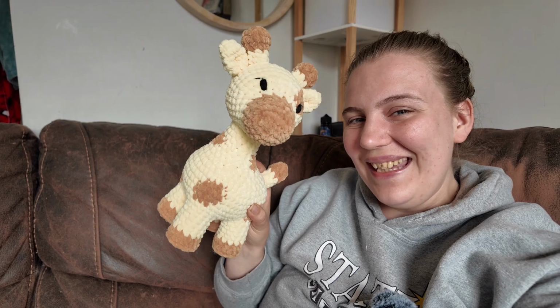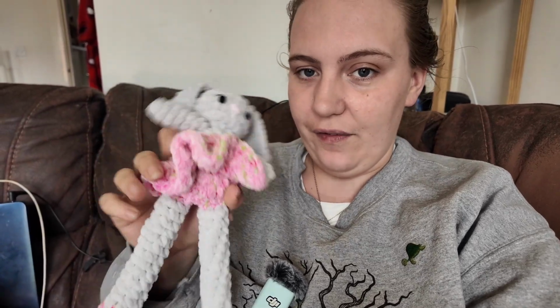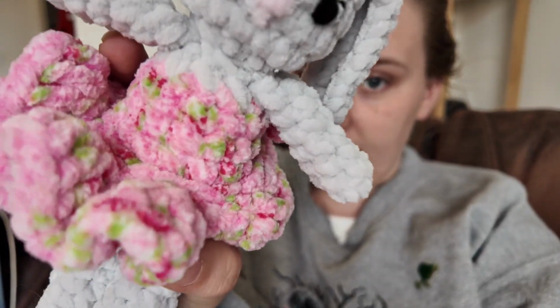So I decided to also make another one of my ballerina bunny rabbits. I did sell the exact kind of vibe of this one at my last market last weekend. I'm obsessed with the rose pattern that comes up on the skirt. But I did this bunny in grey instead of white. I think my last one was white. So yeah, I've got a little bunny.